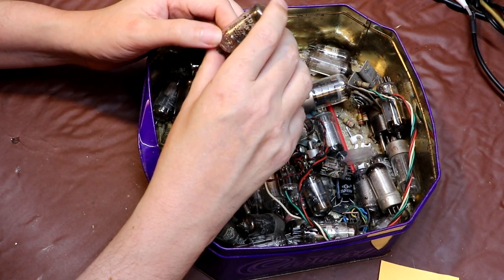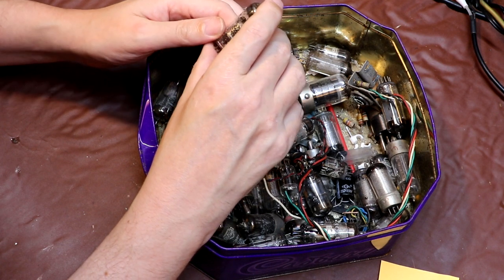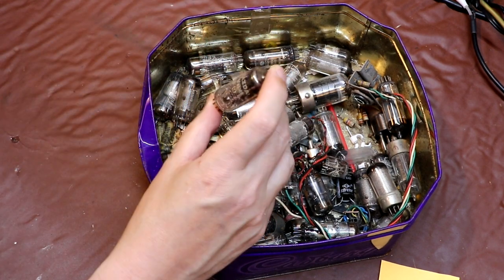So our next valve is a Mazda valve, which I think is a 6F10, not sure, don't know what that is, I'll have to look that up. A Mazda 6F10. Anybody know what that is?